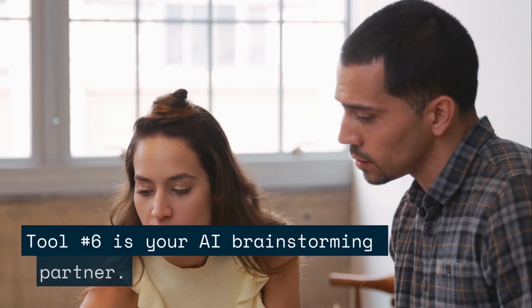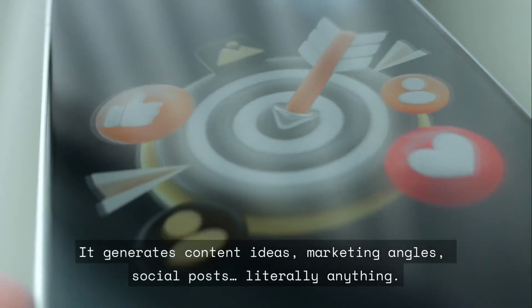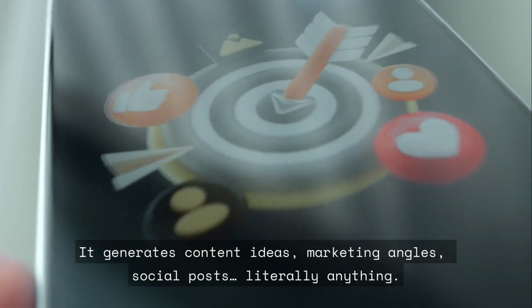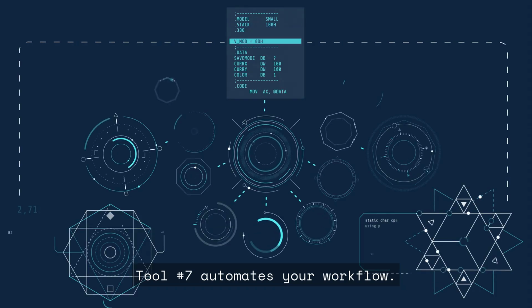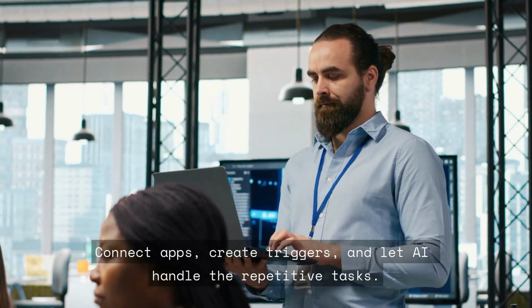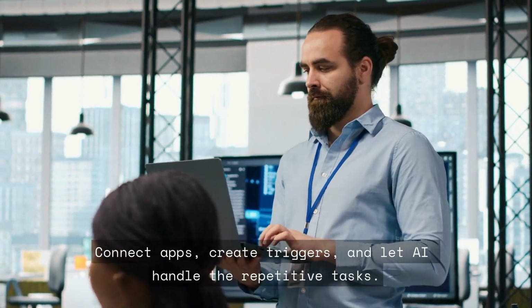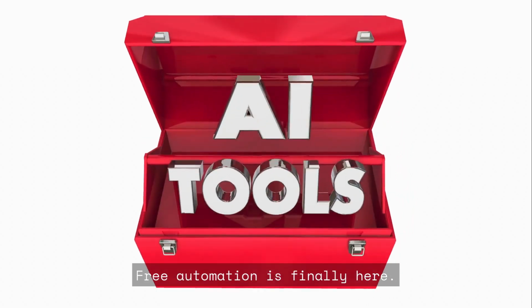Tool number 6 is your AI brainstorming partner. It generates content ideas, marketing angles, social posts, literally anything. Tool number 7 automates your workflow. Connect apps, create triggers, and let AI handle the repetitive tasks. Free automation is finally here.